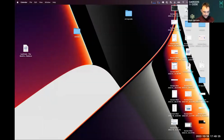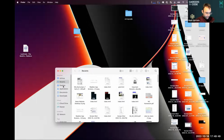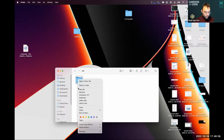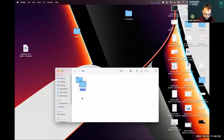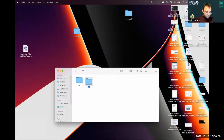I'm going to share my screen here, close out of that. Okay. To get started, we are going to duplicate our week 4 day 1 folder into a week 4 day 2 folder. So I'm going to go to my desktop. I'm going to open up my MyCode folder. I'm going to open up week 4, and I'm going to take my day 1 folder, right click on it, and hit duplicate. That's going to give me my day 1 copy. I'm then going to right click and rename that as day 2.